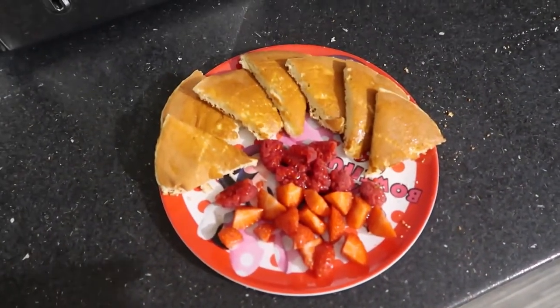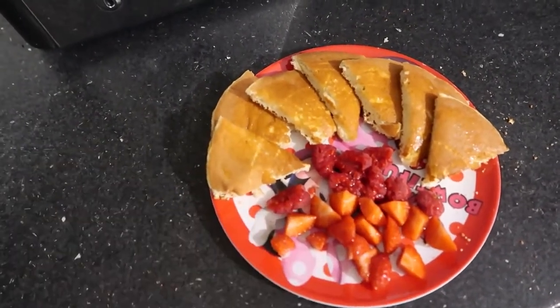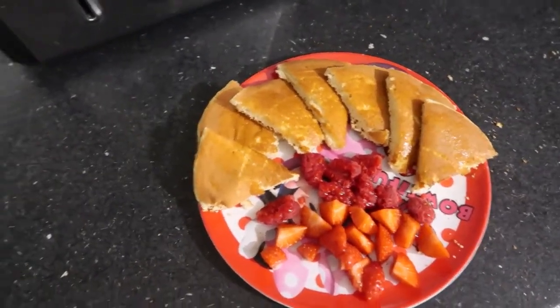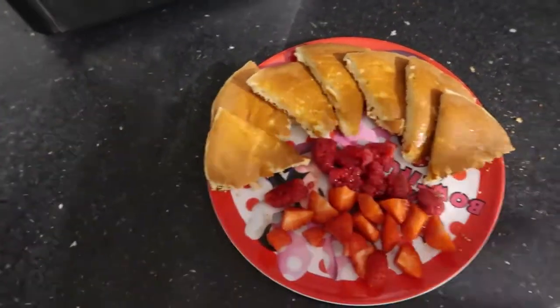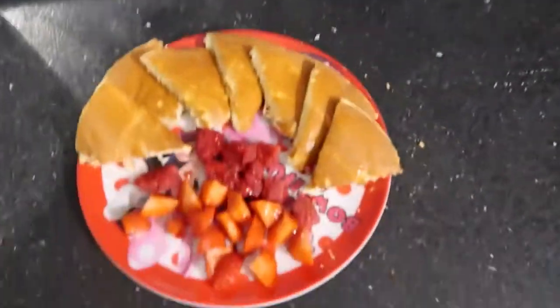So I always try and get fruit in. She loves fruit, so it's easy to get her to eat it. And obviously pancakes. Sometimes I make my own pancakes. Today I bought some large American ones from the shop. Somebody's hungry. So yeah, that's her breakfast today.